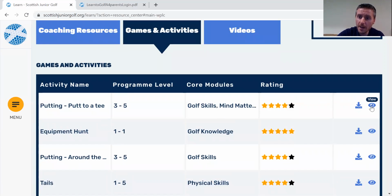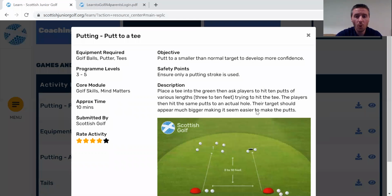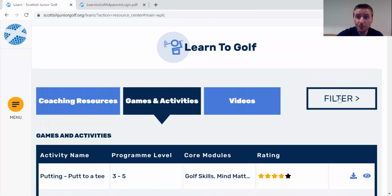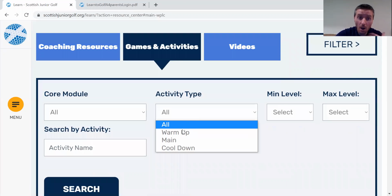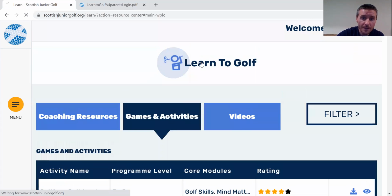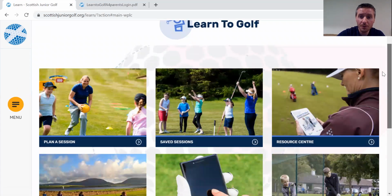If you want some more information, you can tap on the view icon at the right-hand side, and that'll pop up a little window giving you some further information about safety points, a description, and an illustration of each activity as well. Because there's a lot of content there, you can filter. So you can select what module of the program you want. Is it a warm-up, a main activity, or cool down? What level of the program, the name, and the rating as well. So if I go to the top, I can just click on this Learn to Golf icon, and that'll take me back to my main dashboard.